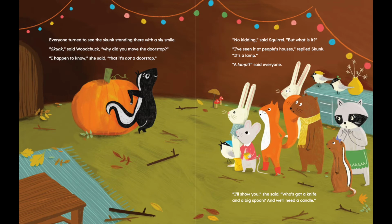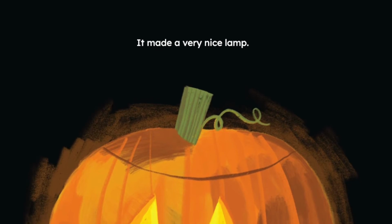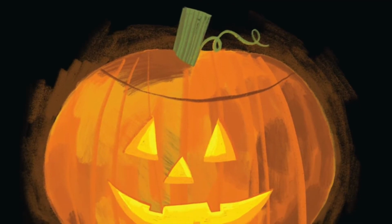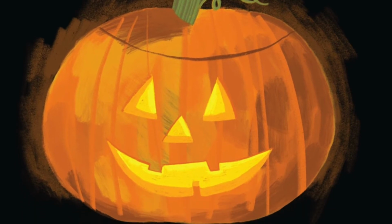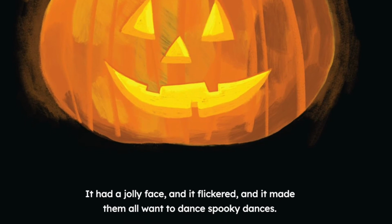Oh my gosh, can you guys guess what they're going to make the pumpkin into? A jack-o'-lantern, just like for Halloween. It made a very nice lamp. It had a jolly face, and it flickered, and it made them all want to dance spooky dances.